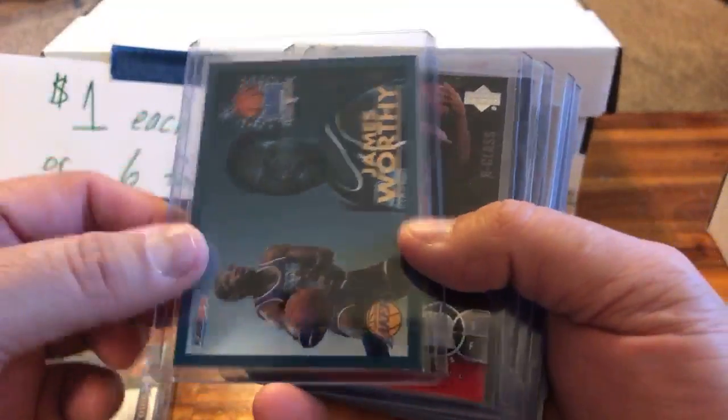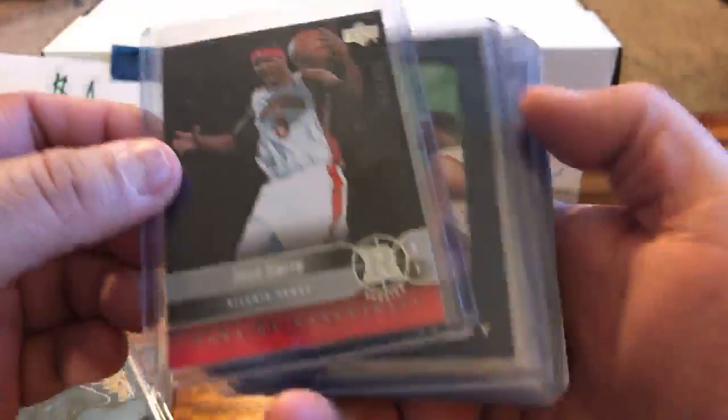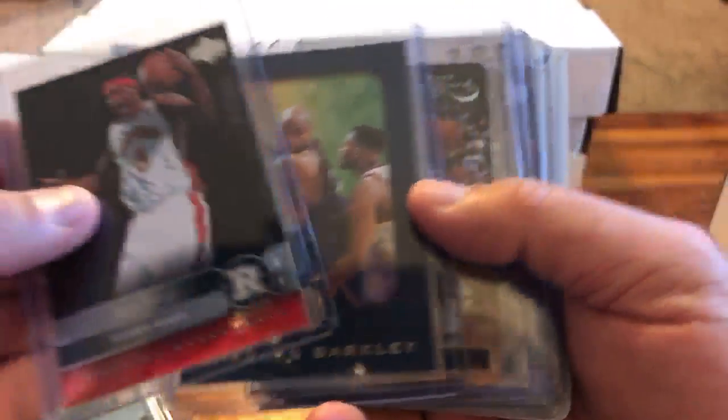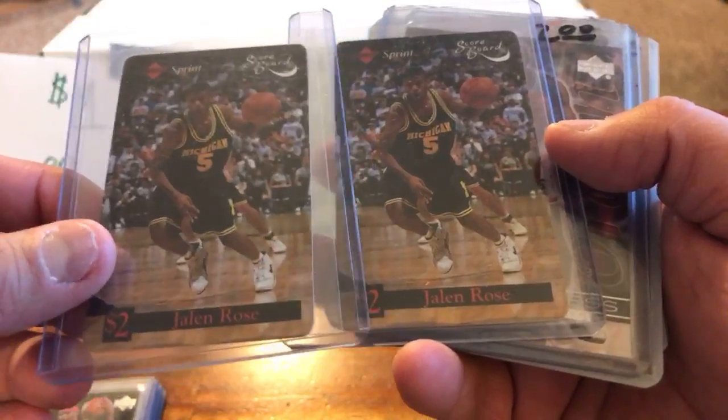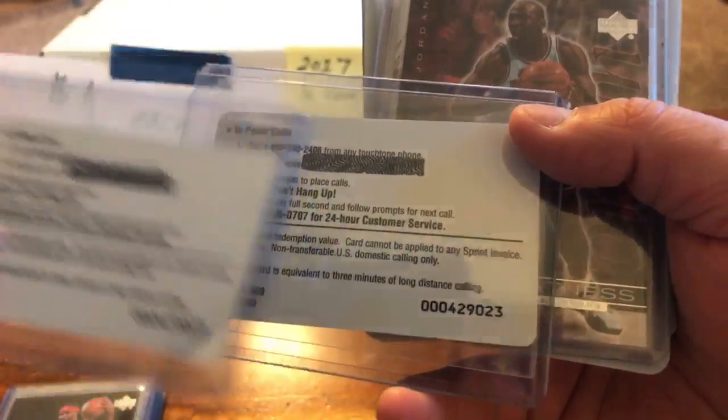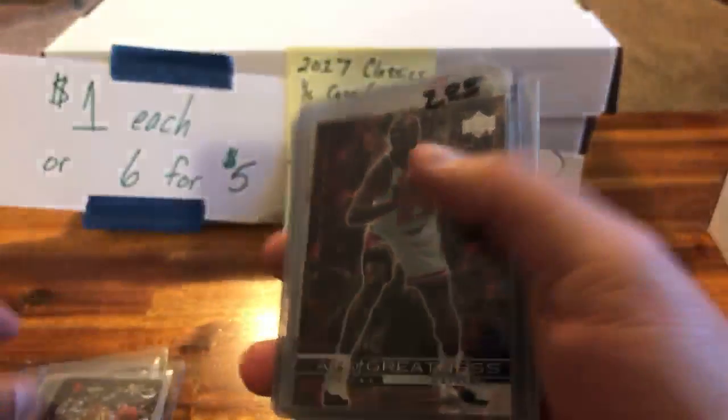James Worthy, nice all-star card there. Josh Smith, Charles Barkley. These were calling cards back in the day. These are Jalen Rose calling cards. And, of course, I can't scratch off that part. Don't know if it's good still. You might check it out.